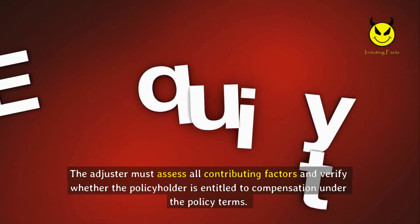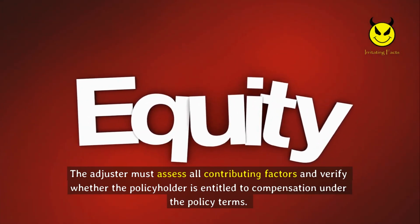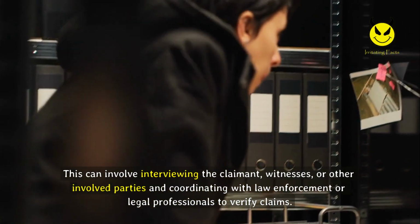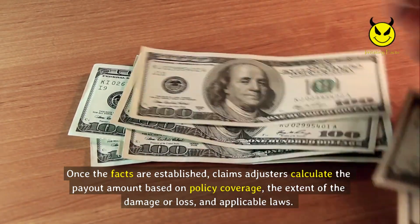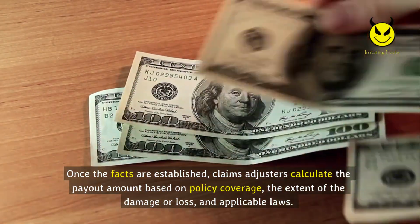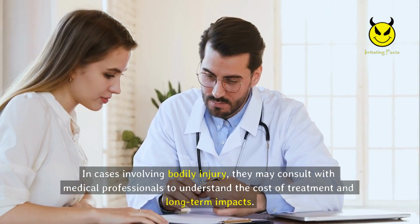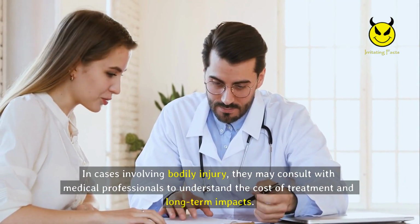The adjuster must assess all contributing factors and verify whether the policyholder is entitled to compensation under the policy terms. This can involve interviewing the claimant, witnesses, or other involved parties, and coordinating with law enforcement or legal professionals to verify claims. Once the facts are established, claims adjusters calculate the payout amount based on policy coverage, the extent of the damage or loss, and applicable laws. This is often done using estimating software or industry-standard valuation tools. In cases involving bodily injury, they may consult with medical professionals to understand the cost of treatment and long-term impacts.